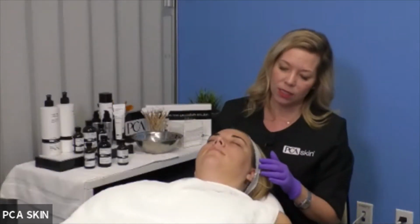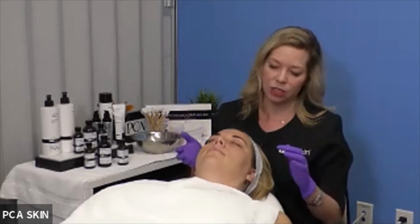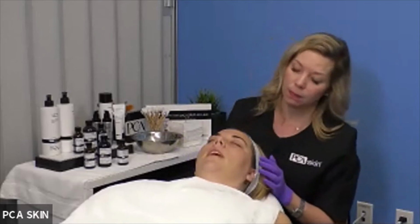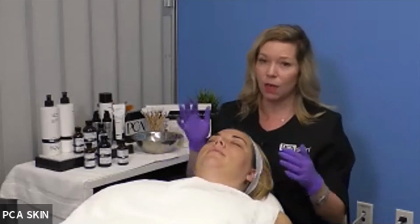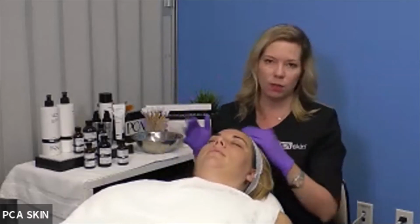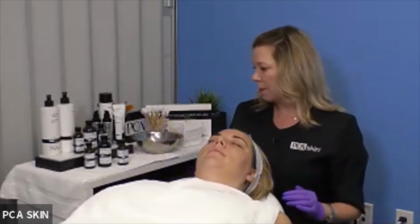So Kristen, on a scale from 1 to 10, 10 feeling a lot of burning, a tingling sensation, 1 feeling nothing at all, where are you at? I'm about a 1. She's at about a 1, which is exactly what we expect. If she was hypersensitive, it would be a 5 or higher. At that point, we might want to do something a little bit more conservative. But she's good. She's tolerating the toner well, so we know we're safe to move forward.